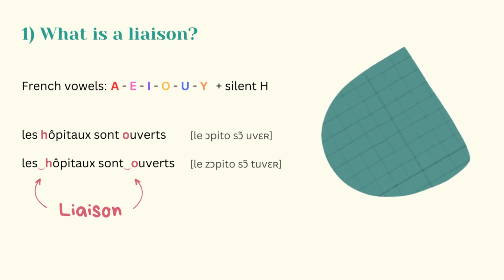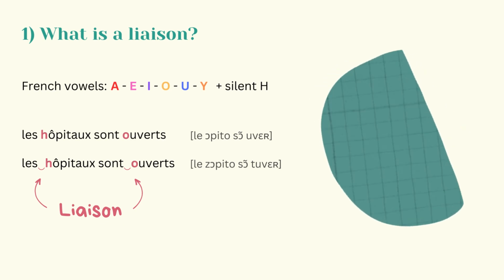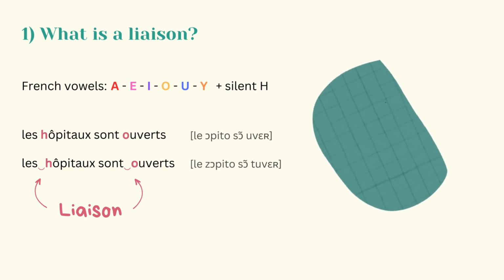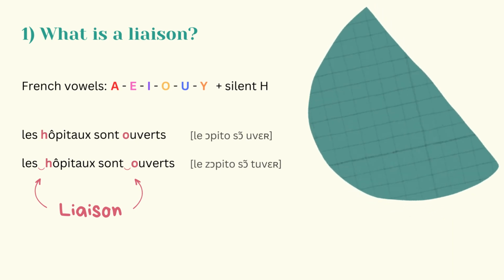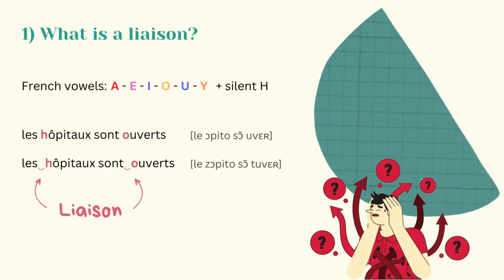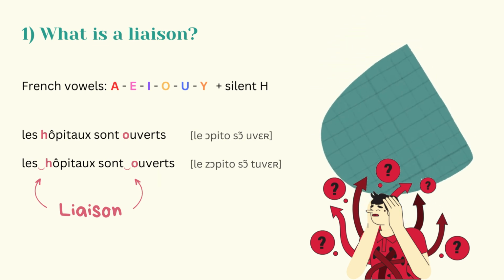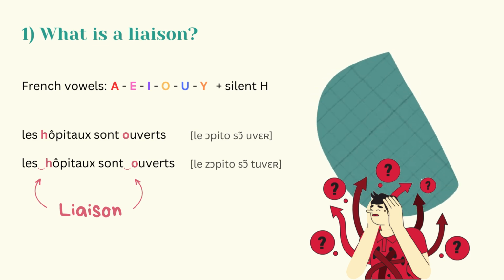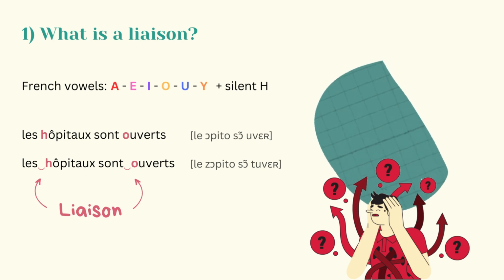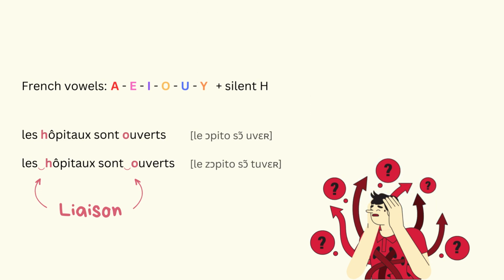It contributes to the natural flow and rhythm of spoken French. It makes speech sound more elegant and connected. For many of you, it can make listening to French difficult because many words are connected to each other. So don't worry if you struggle understanding spoken French. It's totally normal, and with time and practice, you'll master it too. Let's now see how to pronounce the liaison.